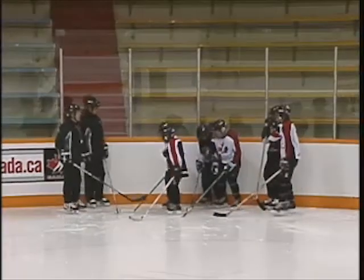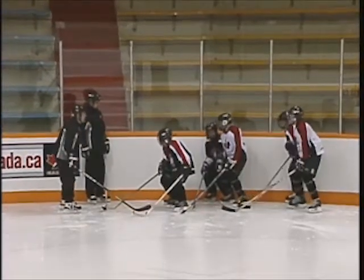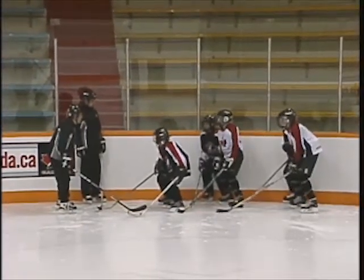Partner up. Don't be in a hurry. Really bend down. Get your legs a good distance apart. Feel strong on your skates. Okay, bump each other a few times.